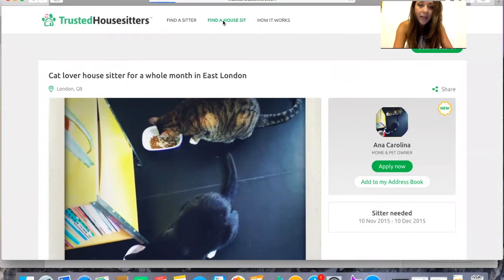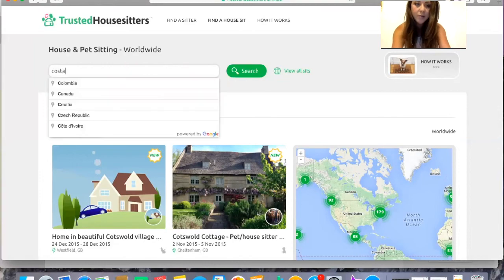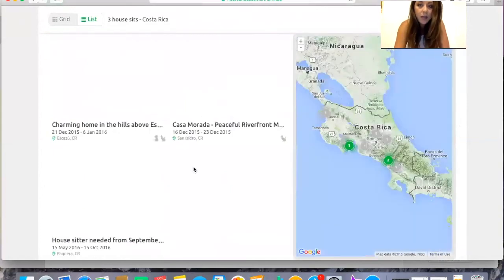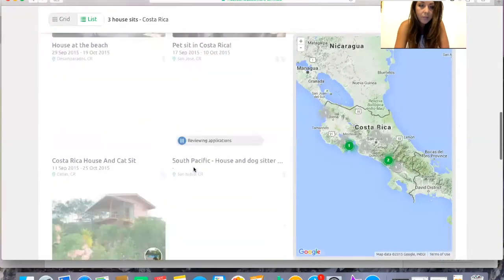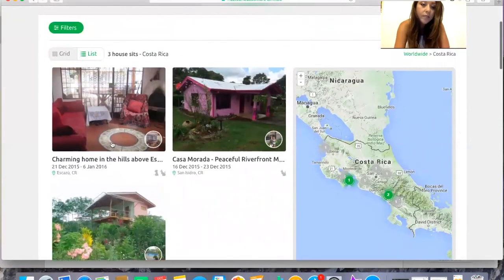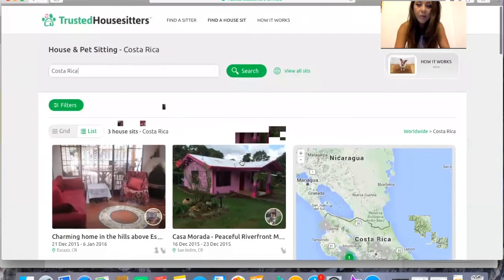And if we go back, I'll just quickly show you, if you have a specific country in mind, or maybe you're only looking for positions in tropical locations, let's say Costa Rica. You then click Costa Rica search, and it'll pull up the homes in Costa Rica. And it'll show you the past homes that aren't available now, but I don't really know why it does that, but that's what it does. So you have a charming home in the hills, peaceful riverfront home. So you can see there are some really good little places just waiting for you to house sit in.